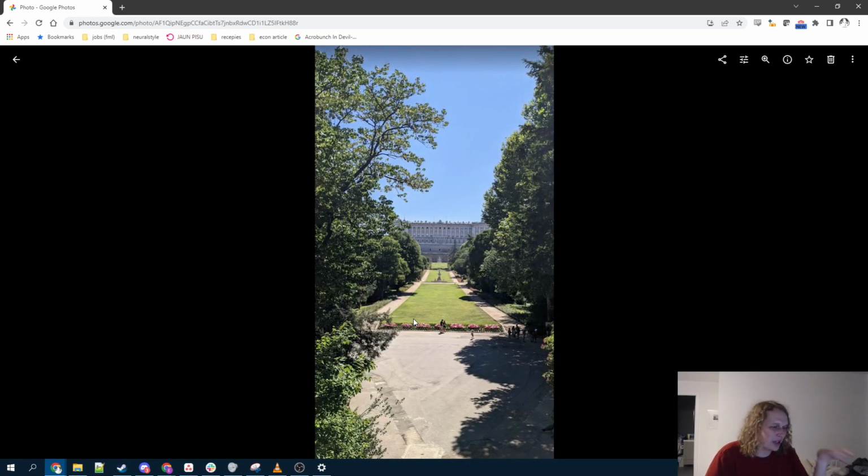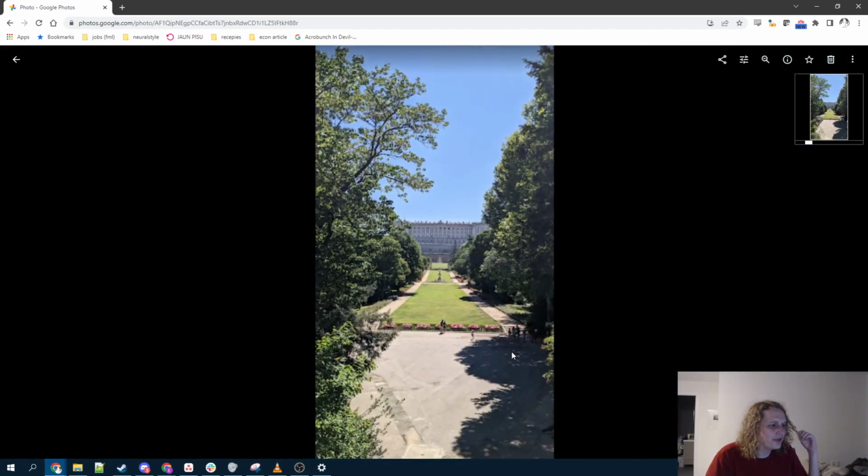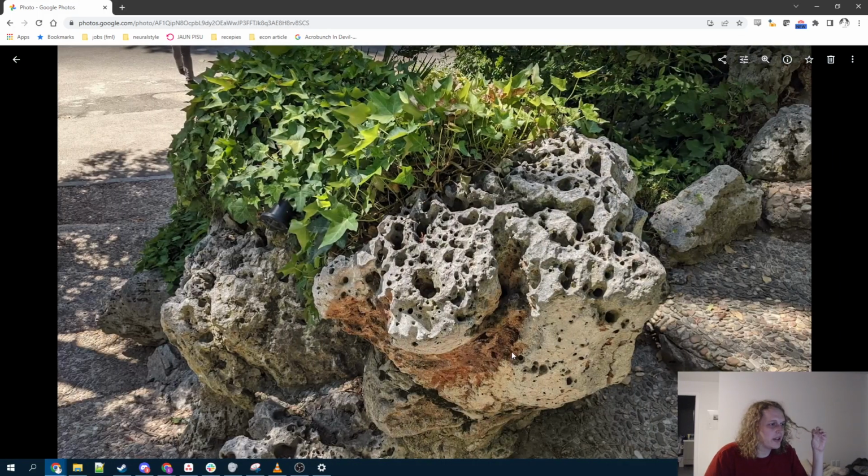And as you walk through the park, there were areas of both. Here you can see in the distance the royal palace itself. Beautiful, beautiful. This rock had a lot of holes in it, which I thought was cool.